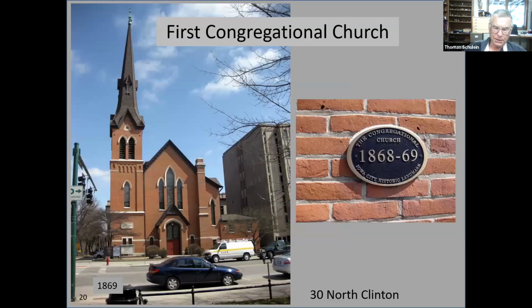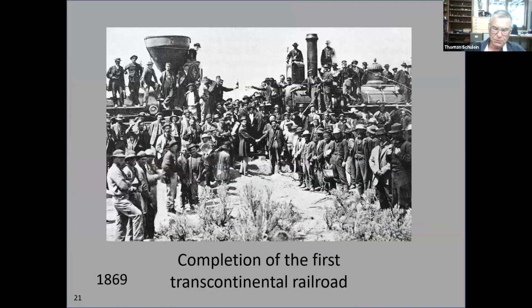The first Congregational church downtown on the corner of Clinton and Jefferson, built in 1868 to 69 in the Gothic Revival style. When it was built, the population of Iowa City was just under 6,000. Also in that year of 1869, the first transcontinental railroad was completed, and the Golden Spike was driven at Promontory Point, Utah.